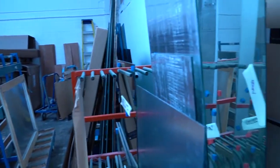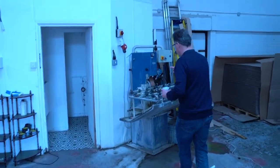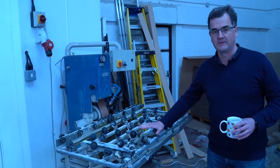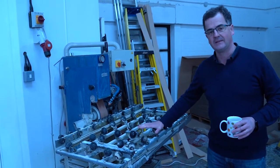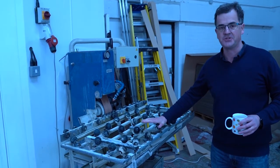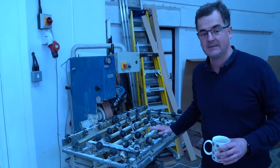In the corner here, we have a linisher, and this enables us, any shape we cut, we'll be able to give you a relatively good polished outer edge on anything we do. So that's a very, very important piece of kit.